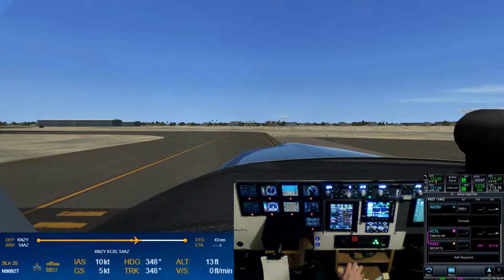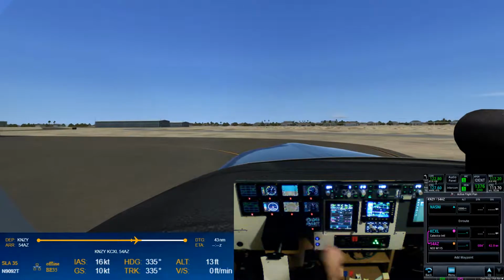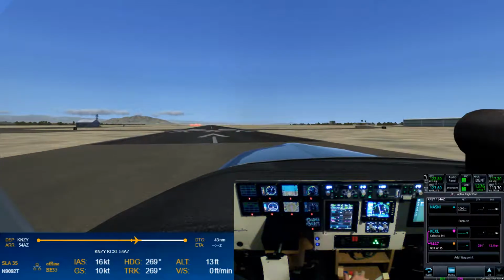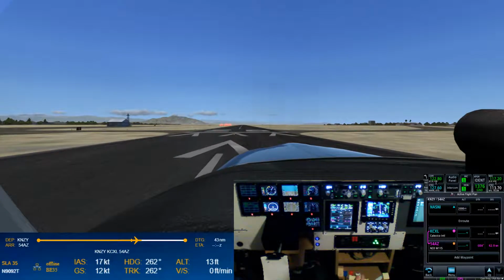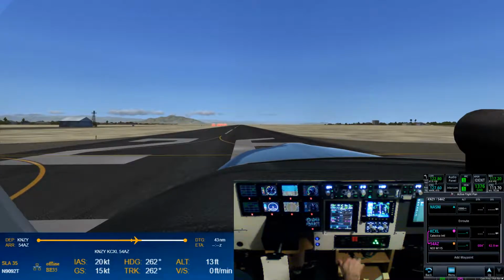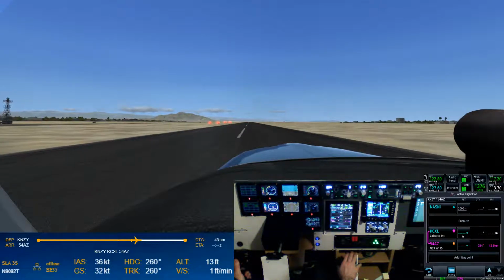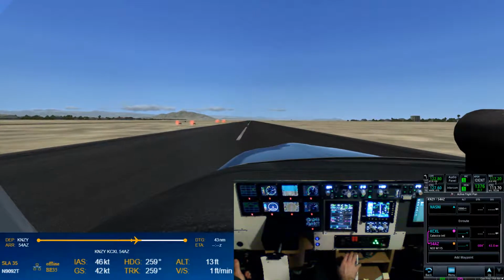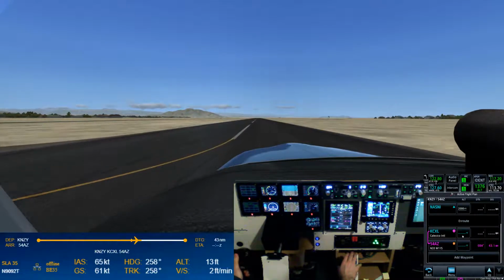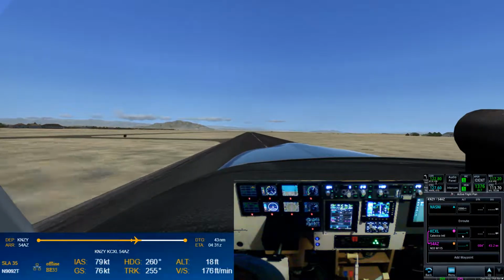We are definitely tail heavy. You can feel it. All right. Well, the switches, we are good to go. Set that power full. Heels on the floor. Gauges are all in the green. Takeoff power. Everything looks good. Rudder's good. And just let her fly off the runway.